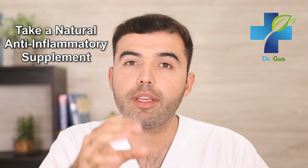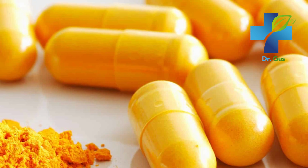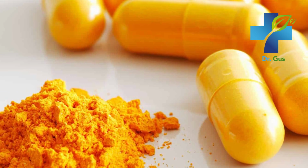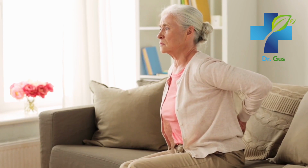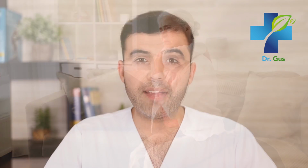Number 3, take a natural anti-inflammatory supplement. Curcumin is a very powerful home remedy that can be found anywhere. It's one of the most popular supplements used today to treat several types of pain, including sciatica pain or any pain that has to do with inflammation, maybe joint pain, arthritis, or any other inflammatory condition. I've seen firsthand how curcumin, which is found, by the way, in turmeric, can be very effective.